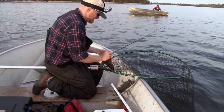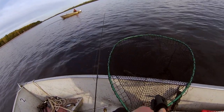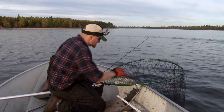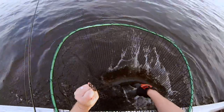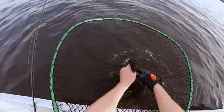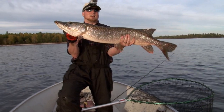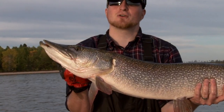Another nice fish. Got this one kind of on the outskirts of the weed bed. Using the spoon. Just slowly bringing it back, just enough to get a little bit of that wobble going on, those spoons that we like. Give it a good hard hit. Now let's see. Come on, I just want to see ya. Oh, jeez. That's way bigger than I thought. Looked a little bit smaller in the net there. But this is a huge fish.